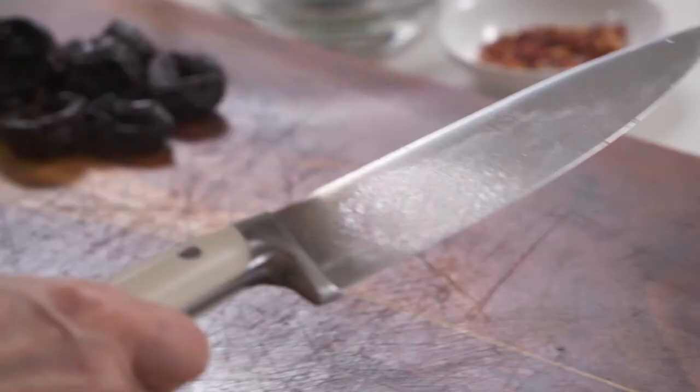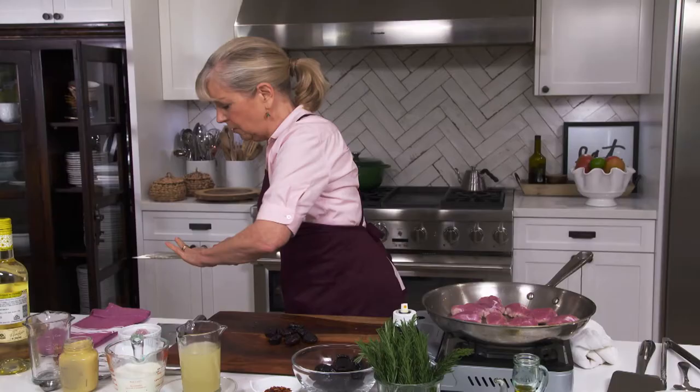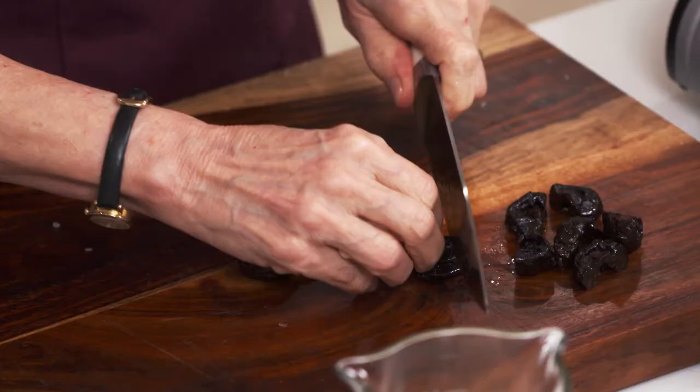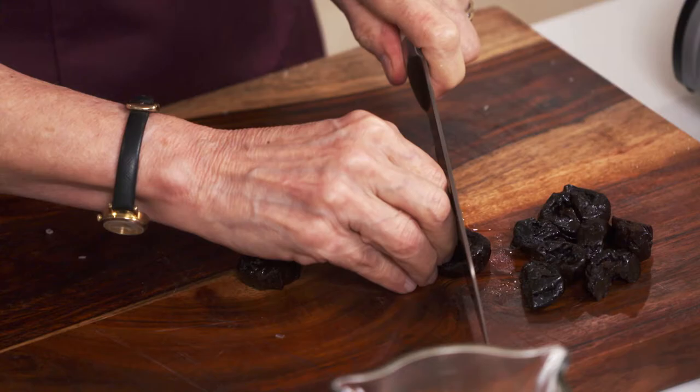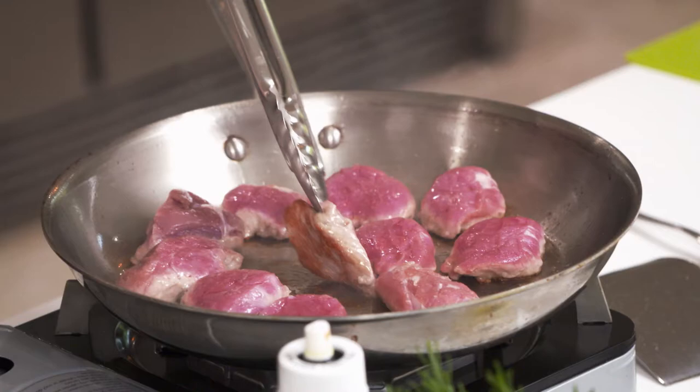There we go. And then it's so much easier to cut them in half and you don't end up with them all lined up on the side of your knife. There we go. We want about a half of a cup, and I can see that my pork steaks are ready to be turned. There we go.